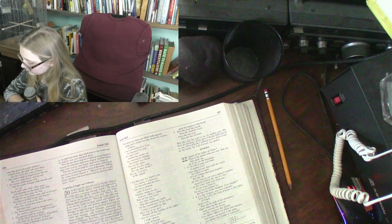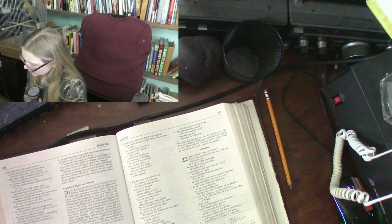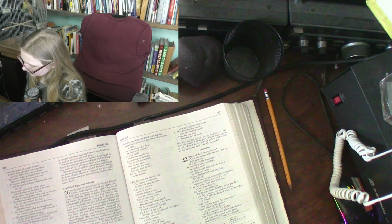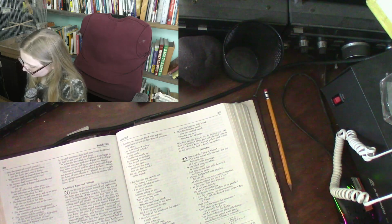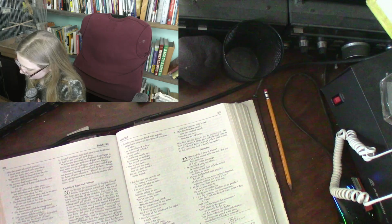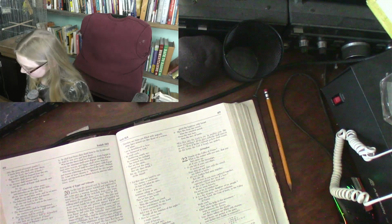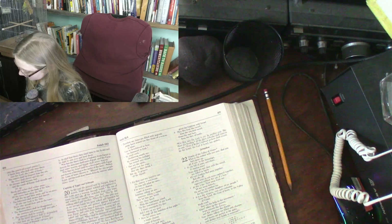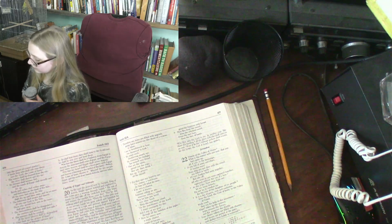Oracle of the Valley of Vision. What is the matter with you now that you have gone up, all of you, to the housetops, O city full of noise and chaos, O wanton town? Your slain are not slain with the sword, nor killed in battle. All your leaders fled away together, fled afar off. All who were in you were captured together, captured without the use of a bow.